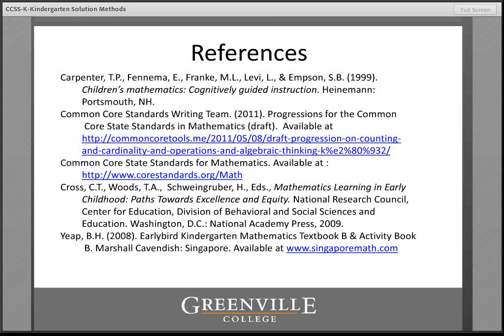Several things that we've talked about refer to the counting and cardinality domain, and if you've taken the Part A module, you may have already had that. If you haven't, I encourage you to read the progressions document, which is listed here. Also, the Cross, Woods, and Schweingruber document. Both of those are available for download.